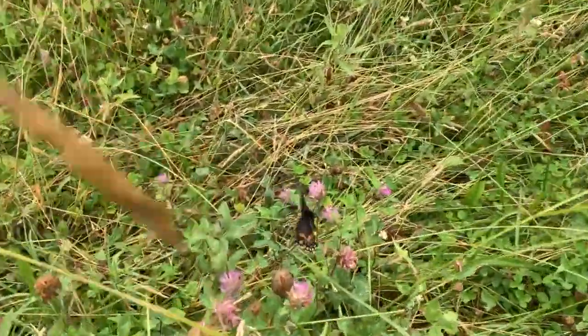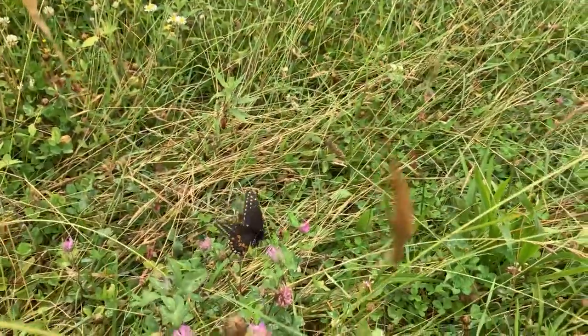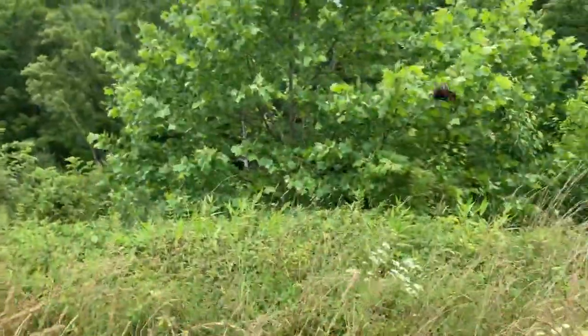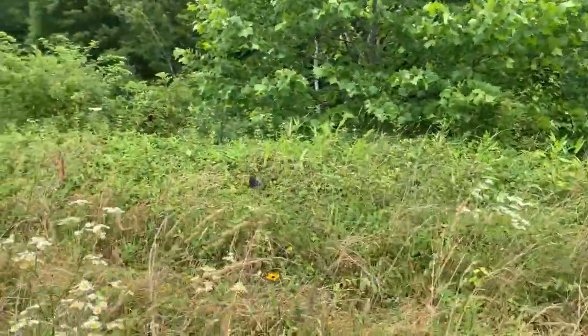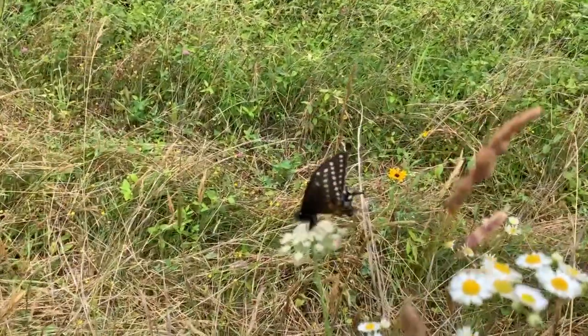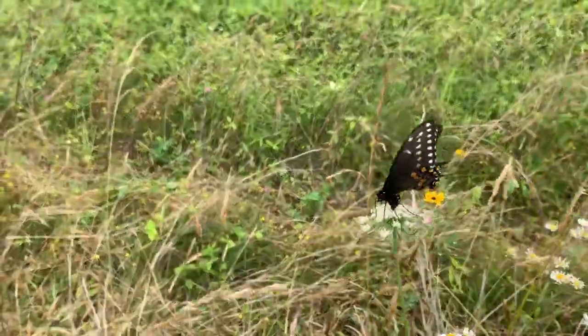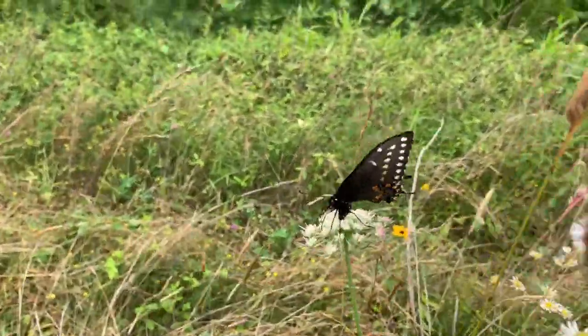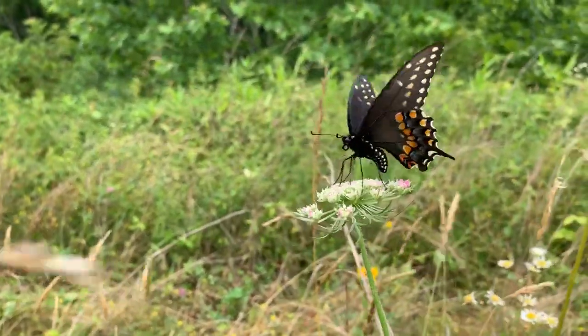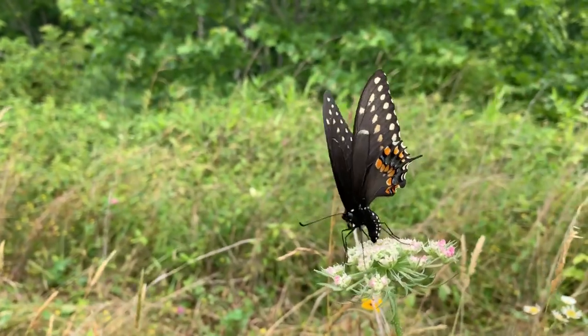Gorgeous. Black swallowtail female. So this is a black swallowtail female laying eggs, guys. She goes to the heads of these Queen Anne's lace flowers, and she's dropping eggs in the new flower buds of the Queen Anne's lace. See, she's laying an egg right now.